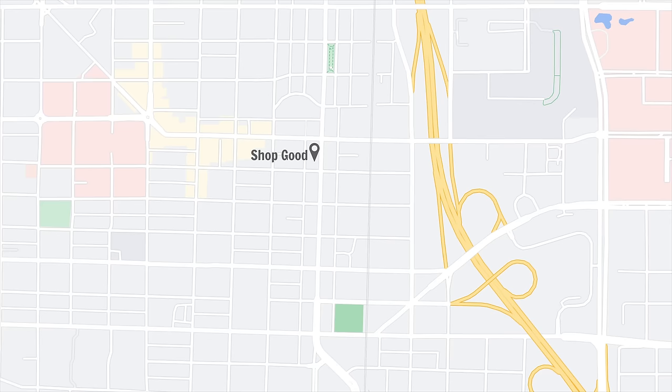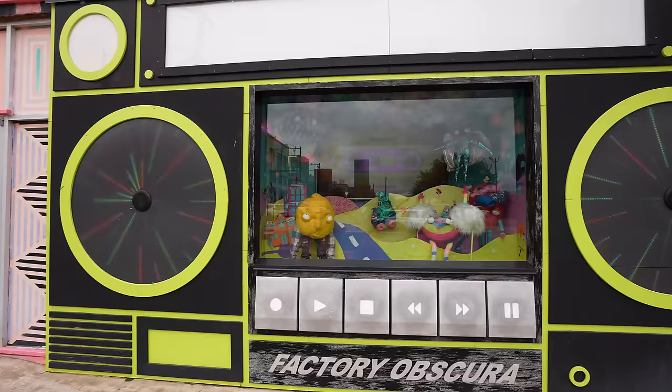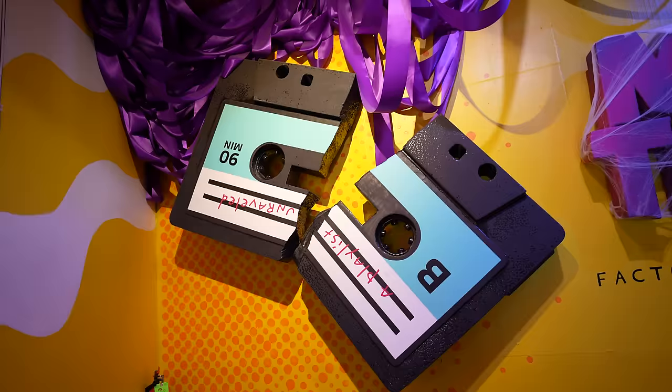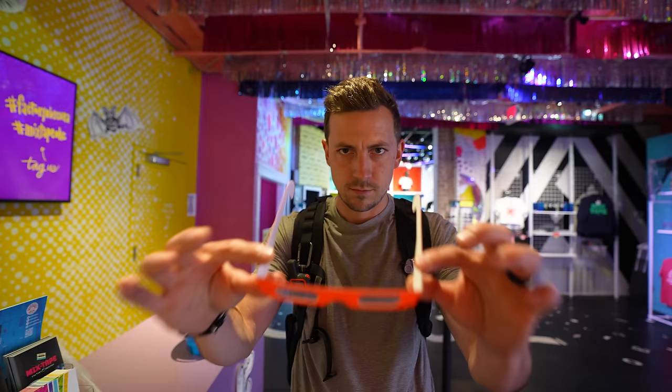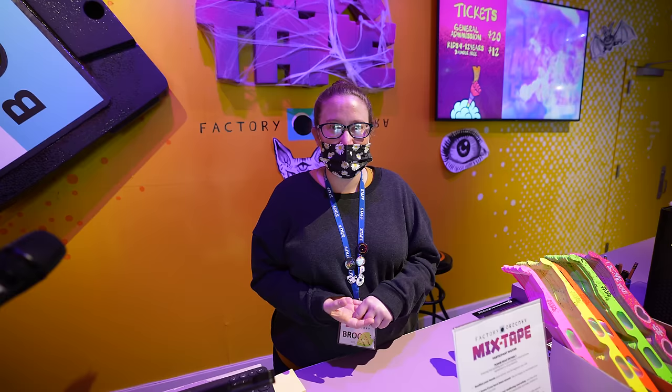One very unique spot in Automobile Alley is Factory Obscura. This is a 6,000 square foot immersive art experience, and their current exhibition is Mixtape, which was hand-built by more than 30 Oklahoma artists. We've never been to anything like this, and it should be a lot of fun and very unique. So the Mixtape experience is taking you on the emotional journey of making a mixtape or listening to one, and each different area is inspired by one of those different emotions on that journey.